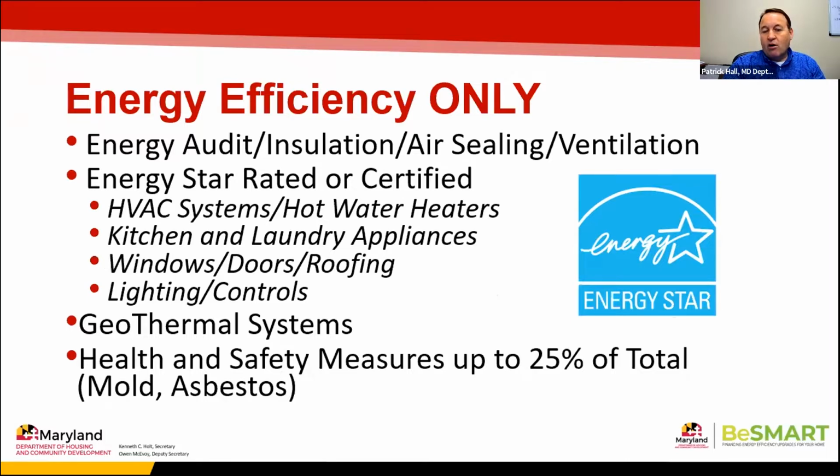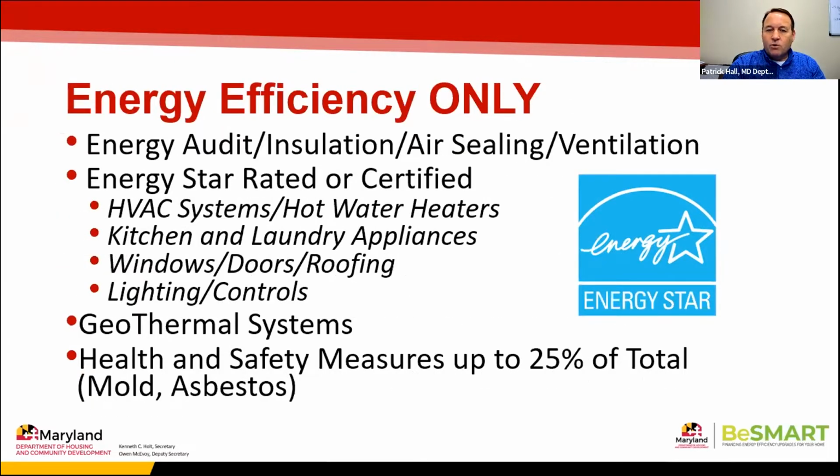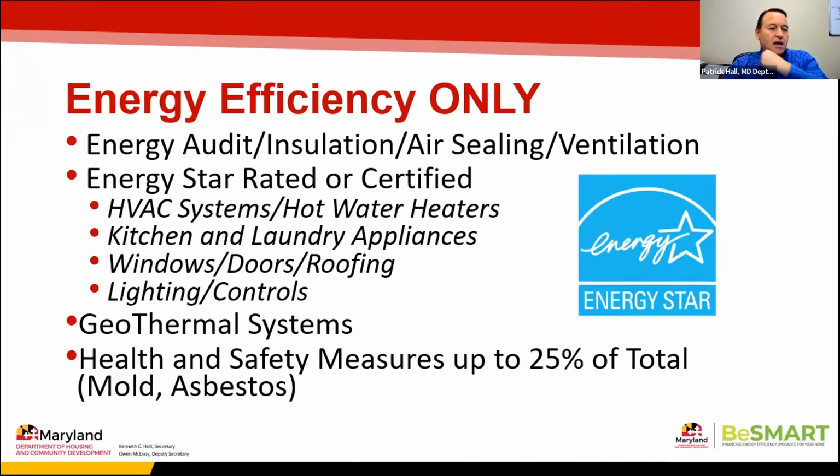We're doing all kinds of appliances. Most appliances that are manufactured now are Energy Star. The doors and roofing, there's very little actual Energy Star roofing that's available. We get asked about siding. We will do siding as long as siding is insulated. So, regular vinyl siding, no. And then lightings and controls, as long as they are Energy Star, and we don't do remodels.